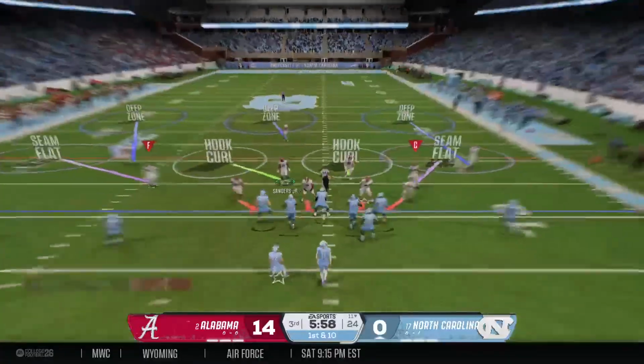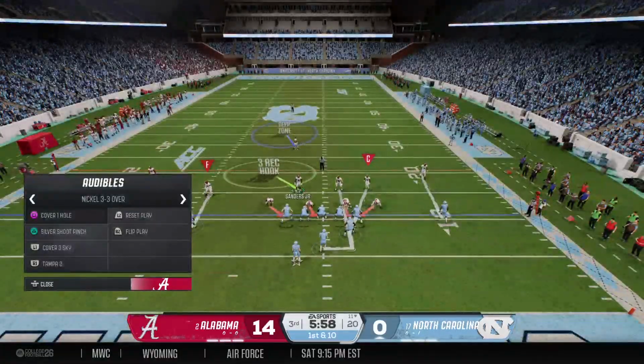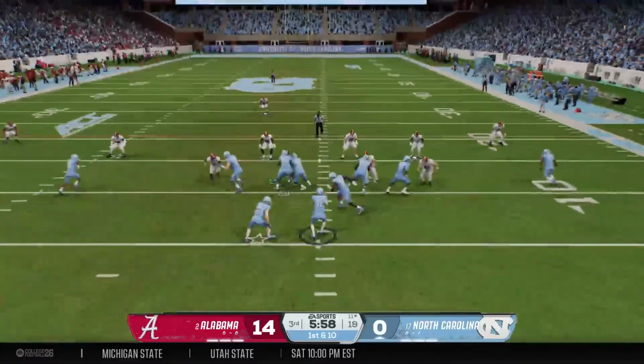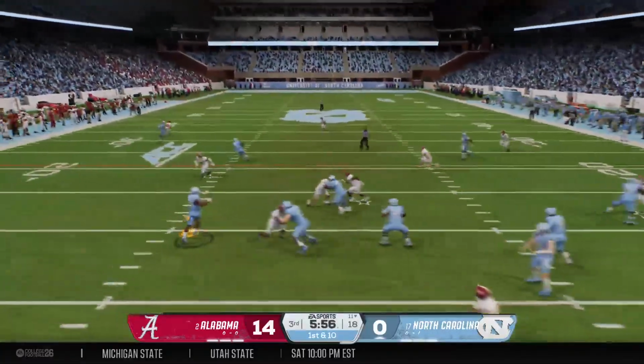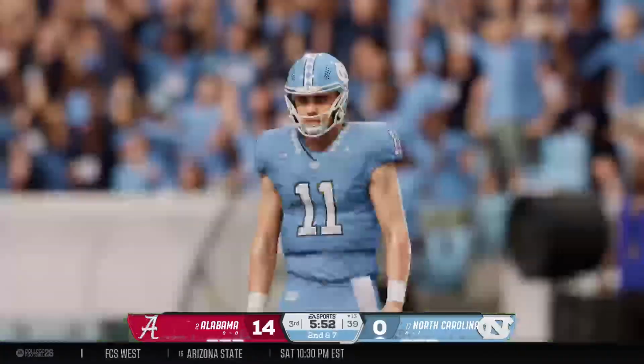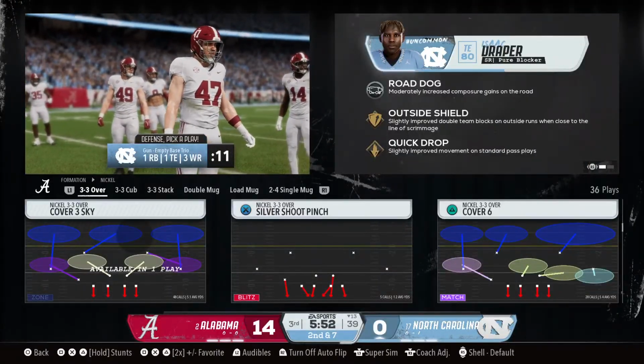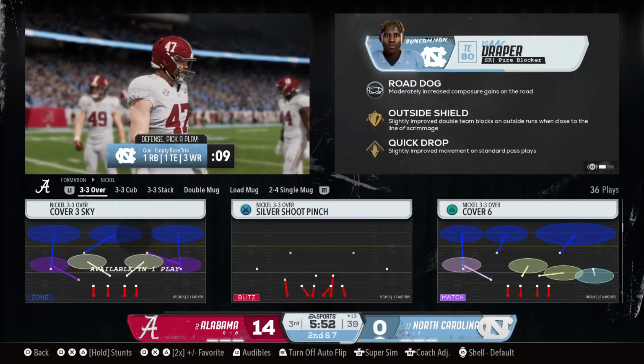Two backs now flanking the quarterback. Off the play fake, looking to throw on first down. Snags a quick throw. They get him down quickly, not much of a gain on that completion. And there's the tight end who shows off his hands.